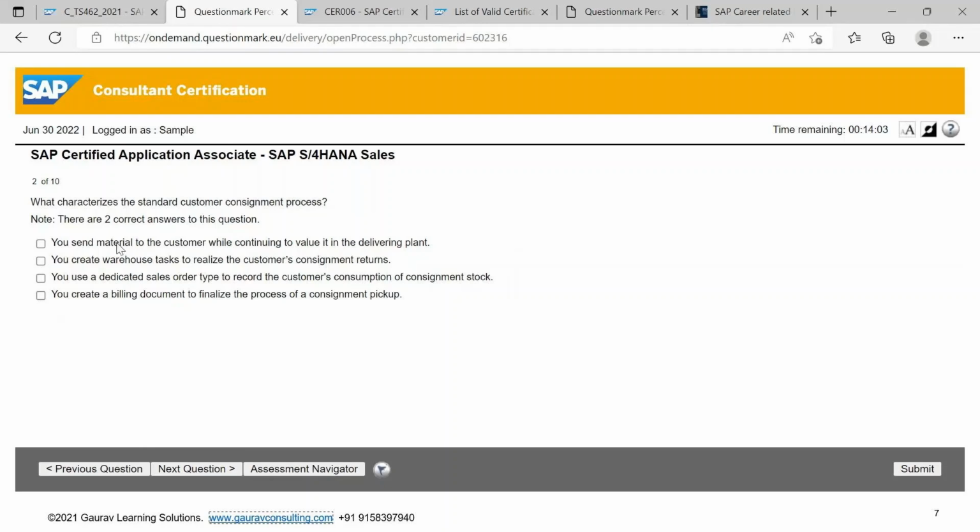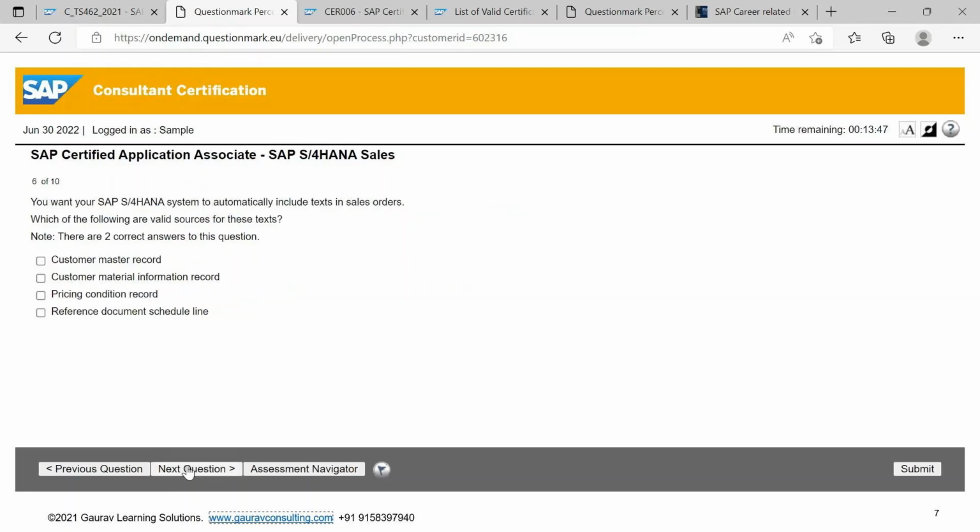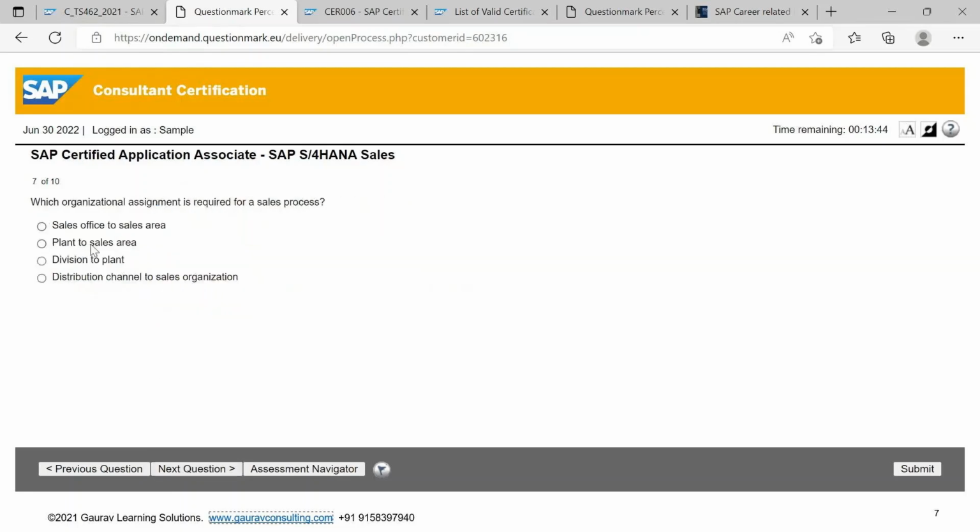Okay, so this is question number 2. Again, you can see there are 2 correct answers to this question. So you need to make sure that whatever the 2 correct answers are, you tick only those. Let's go to the next one. Here you can see there are 3 correct answers. Next, this is an example of 1 correct answer.